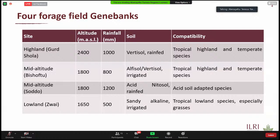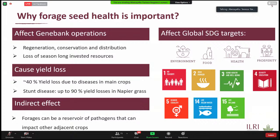And with this background, I would like to share with you why forage seed health is very important. First of all, seed health affects the gene bank operations. When I say gene bank operations, we have to regenerate, conserve, and distribute seeds. And if you don't manage properly, if you don't use good quality seeds, especially in terms of health, you might lose the investment you made throughout the year. So it's very important to have seed health.